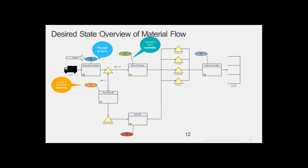If it was set to go through inspection, we automatically did the RI. So in both cases, that saved anyone from having to scan anything. We did the RI of that item to a QC01 location. Then it sat there in inspection until they did the PQ transaction, which you can also do in Scan and Track. They would then tell the system how many parts were good and how many parts were rejected. The rejected ones could go into a disposition area. The good ones got, via the PQ transaction, put onto these carts. That's what these yellow triangles represent here. In their case, they had what they called value streams, so these different carts represented different value streams of where that material was going.